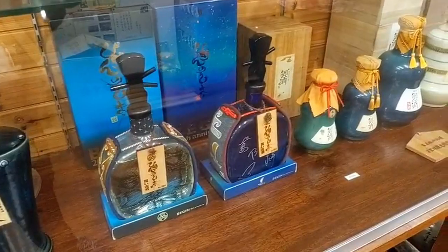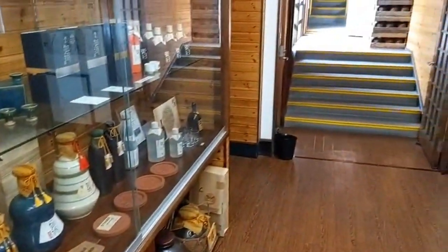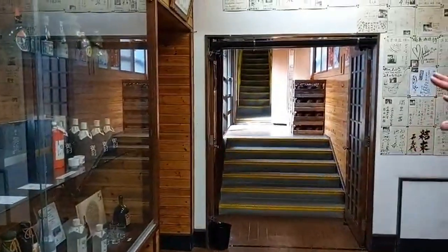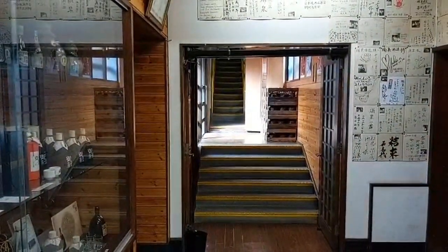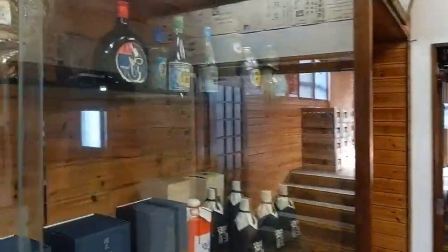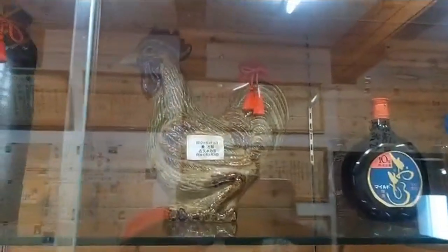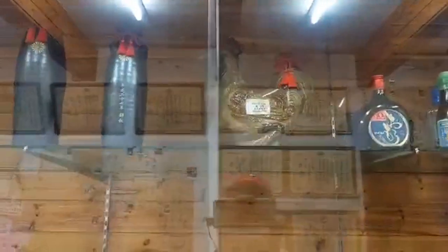And as I say, when you have the time, you can actually go up into the distillery. You can see the process happening. They have a really nice display up there about the history of Aomori, and I strongly recommend it. We're not going to go up there today just because we don't have the time. Oh, there's a chicken. Look, do you see the chicken one? The chicken bottle, eh?